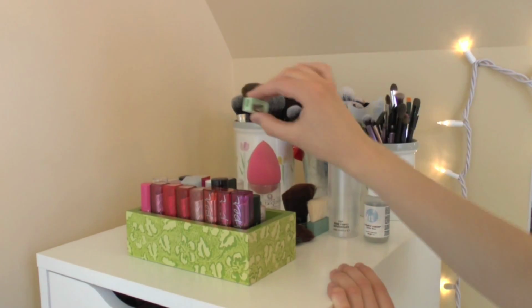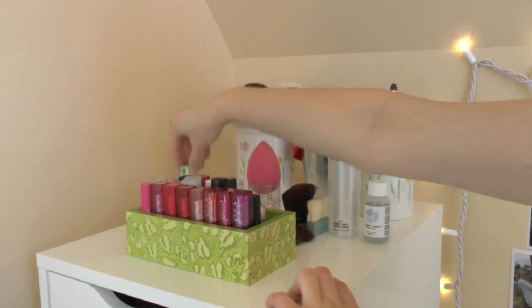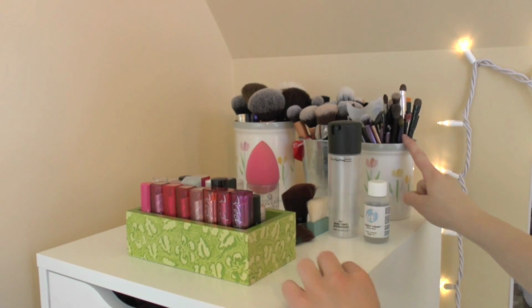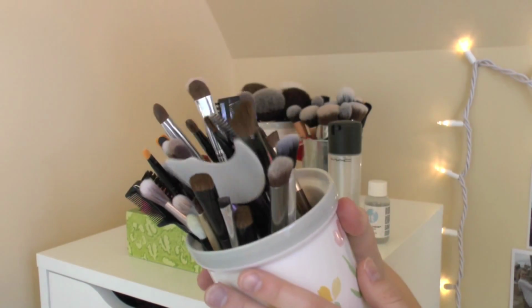And then over here I have a little sharpener for my eyeliner pencils or lip pencils, anything like that. Then up here I have brushes. I have my eye brushes, so for example, just like a wide variety. Some of them are dirty, some of them are clean. You know how it goes.